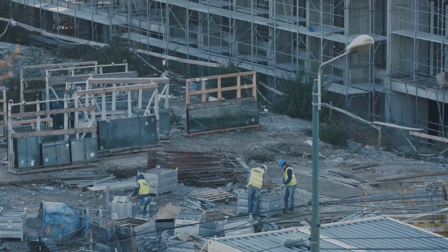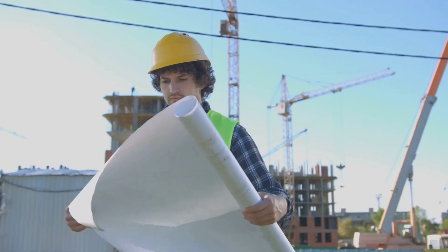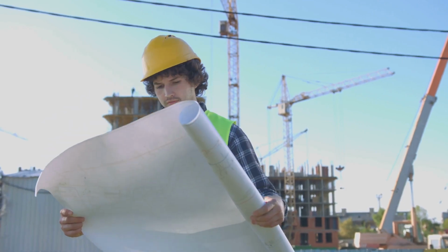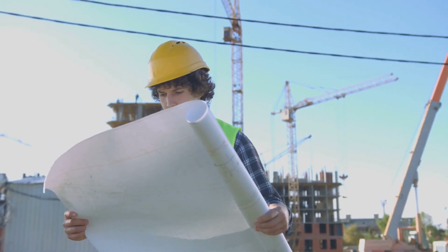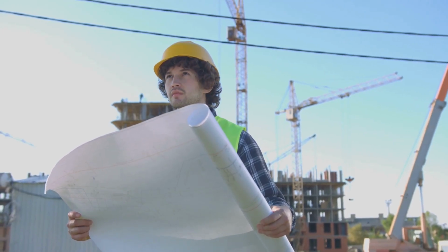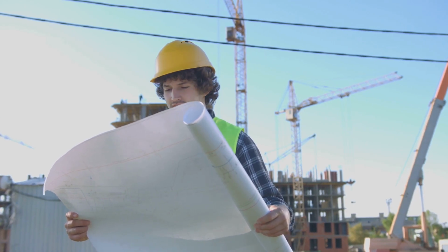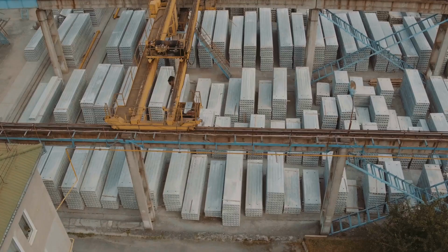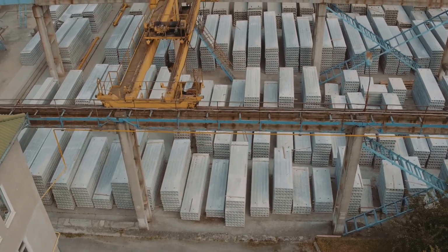Chapter 3. Alternative building materials. Think outside the lumberyard. Now let's talk about thinking outside the box, or in this case, outside the lumberyard. Traditional building materials like wood and concrete have been the backbone of construction for centuries. However, with the advancement of technology and a growing awareness of environmental sustainability, the construction industry is evolving. There's a whole world of innovative and cost-effective alternatives out there just waiting to be discovered.